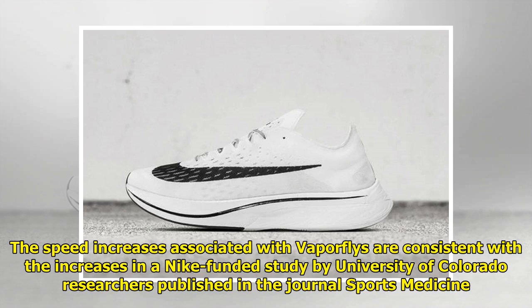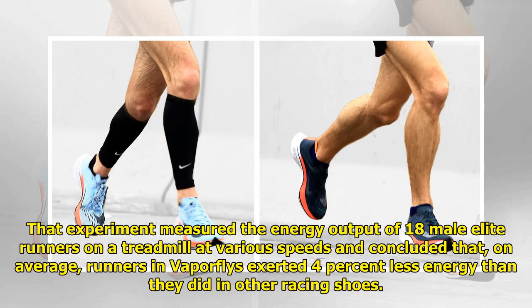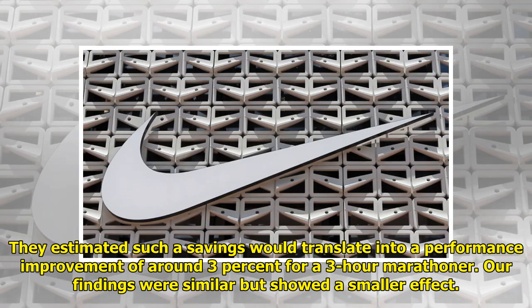The speed increases associated with Vaporflies are consistent with the increases in a Nike-funded study by University of Colorado researchers published in the journal Sports Medicine. That experiment measured the energy output of 18 male elite runners on a treadmill at various speeds and concluded that, on average, runners in Vaporflies exerted 4% less energy than they did in other racing shoes. They estimated such a savings would translate into a performance improvement of around 3% for a 3-hour marathoner.